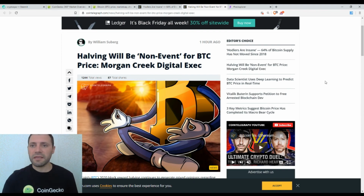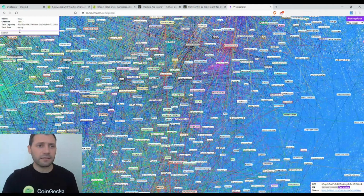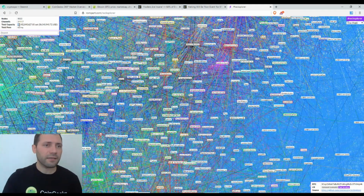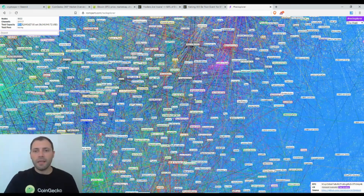So that's it for today, and the last thing I want to mention is the Lightning Network. The capacity is at the level of 8,224 Bitcoins. To be honest, back at the very beginning of 2018, I thought that the Lightning Network would develop a little bit faster and be more beneficial for the further mass adoption of Bitcoin, and I even thought that it might solve the scalability issue at some point.